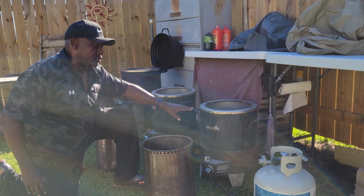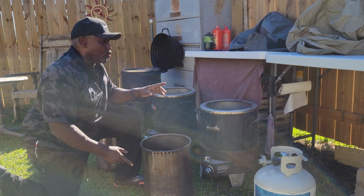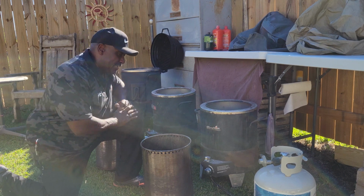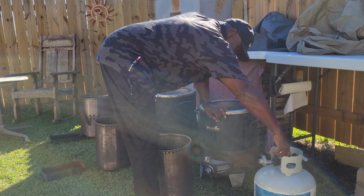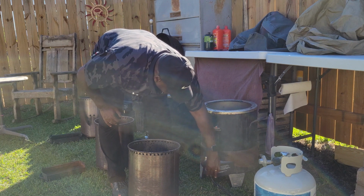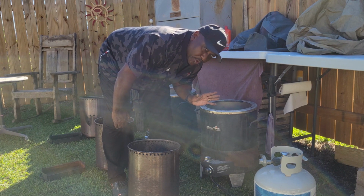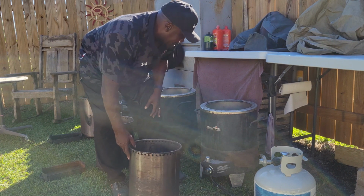So the first thing we're gonna do is, I've already hooked the propane up to this one. The basket is out. We're gonna check that fire ring at the bottom to make sure she lights and there's fire coming out of every hole. So let's go ahead and do that. We're gonna turn on our propane. We're gonna go ahead and turn on the propane from this side on the Big Easy, and you can hear it. You can hear that propane going through the tube. We're gonna hit the igniter. Woo! And there she is.